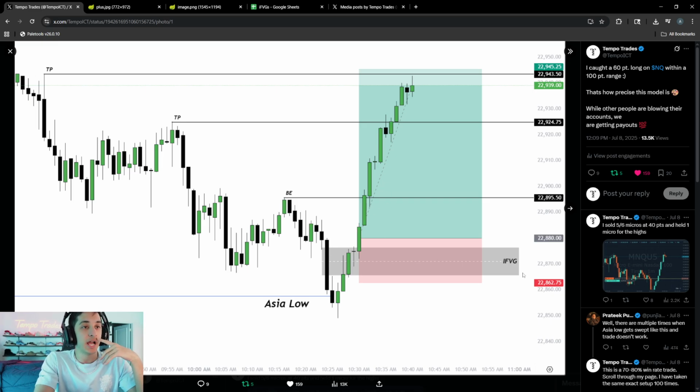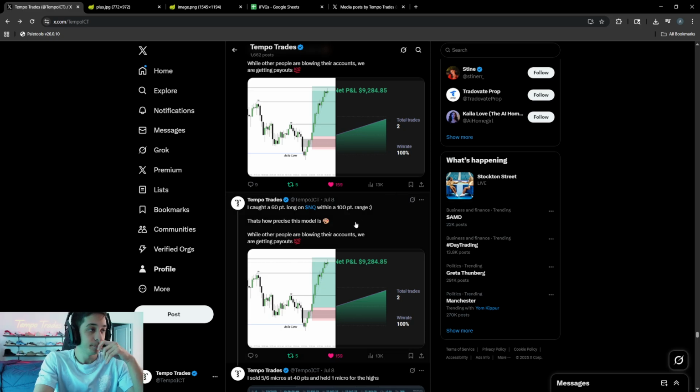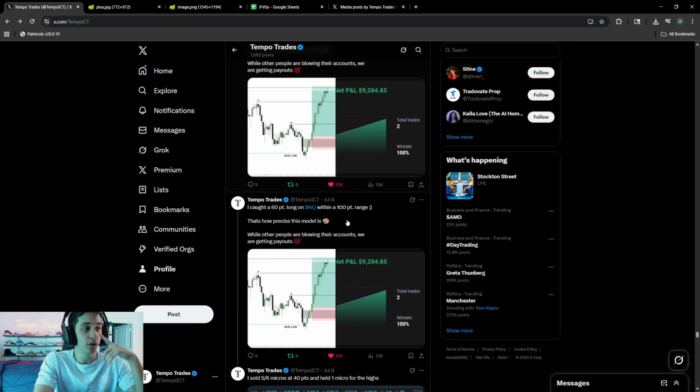We have this little IFEG, the inverted fair value gap. You simply wait for price to close over the gap, and you can enter long and then go target these swing points up here. And look at this. Here is a photo of when I was actually in the trade, so you could see proof. I ended up trimming at these swing points, and I just held a micro for a runner. It looks like I made about $9,284 on this trade alone.